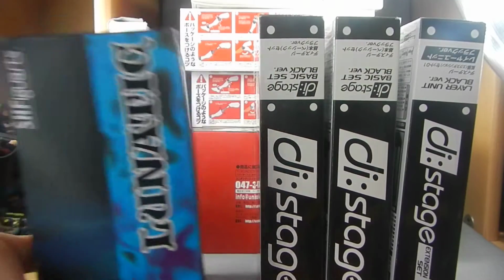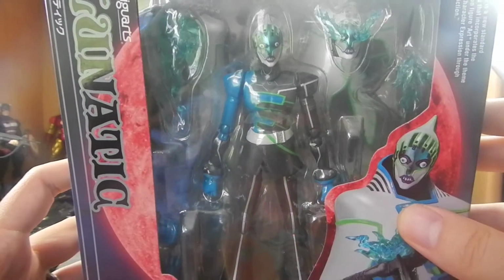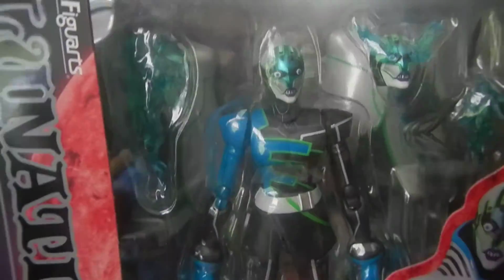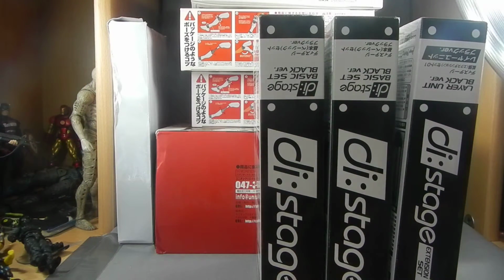Also from AmiAmi, Figuarts Lunatic from Tiger and Bunny. Very, very funny show if you get the chance to check it out. It's a cool show too, with a lot of great design work. As you can see, it's a very strange costume design, but very cool. I really dig this. So we've got Lunatic, also from AmiAmi.